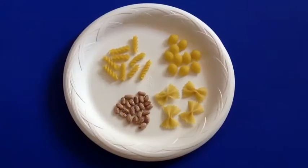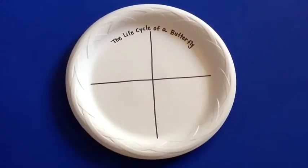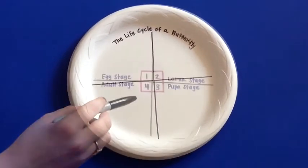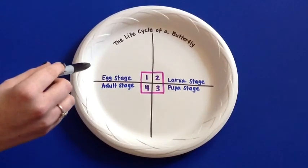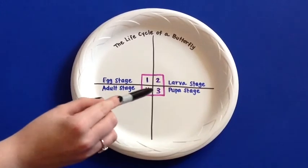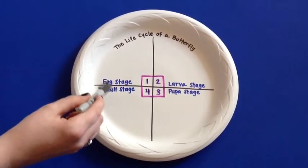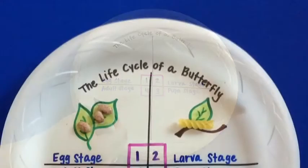Let's pour each ingredient onto a bowl or plate to keep things neat. Take our plate and marker and mark off where the 4 stages will be. I want to divide the plate into 4 separate sections. So now let's label each section with the different stages. We will number the plate 1, 2, 3, 4, like I'm modeling. Then next to each label, we need to write the word egg, larva, pupa, and adult.